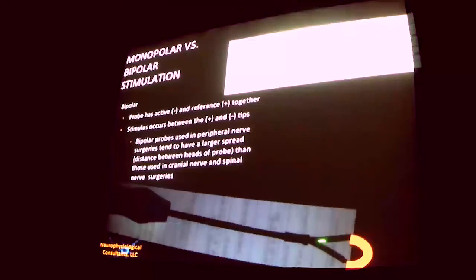But basically, this is where the monopolar had that big current around it. The current only goes between the 2 tips on a bipolar, which is what makes it specific.